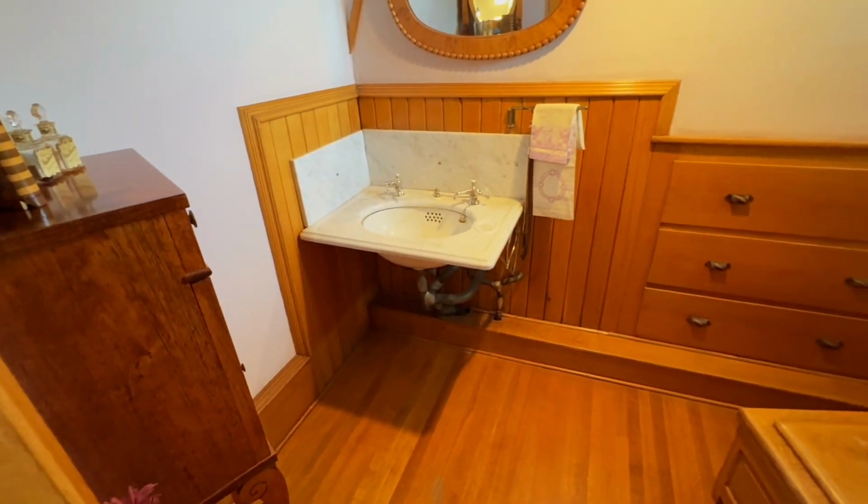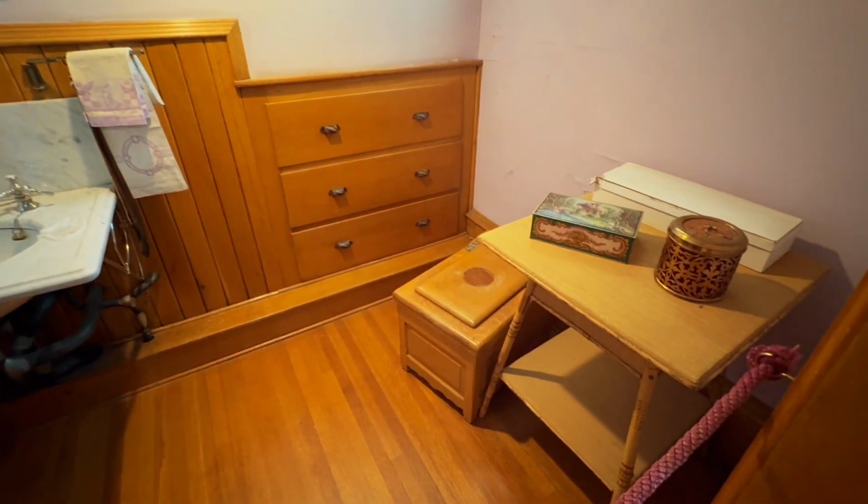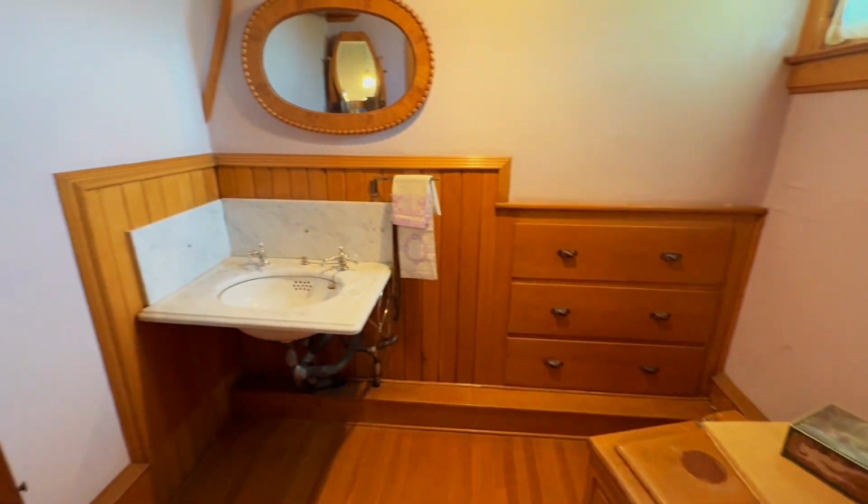But I'm off to see some more, and I'm going to start off with this room right here. This is the little bathroom that's attached. This wasn't super common either. They have a little toilet, which looks like a little composting toilet over here, and then some drawers, and they had running water in here again.